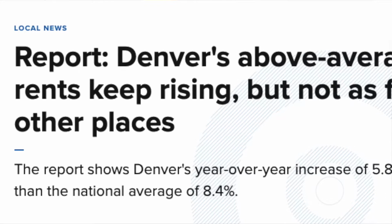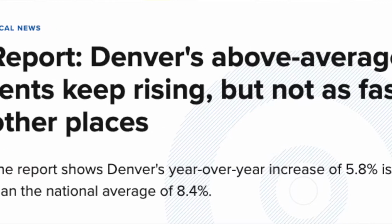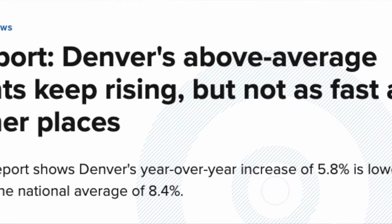Now, the average cost of an apartment or something to rent will definitely depend on a few factors, such as is it an apartment or is it a house, the location it's at, what amenities are included, just to name a few.